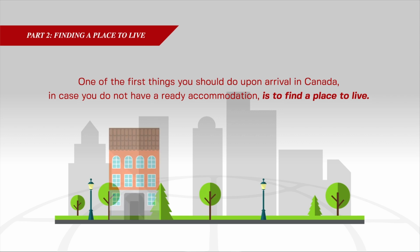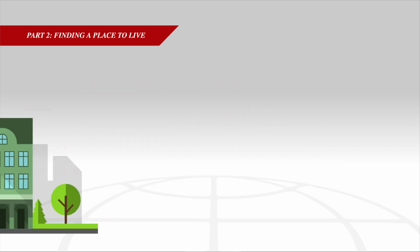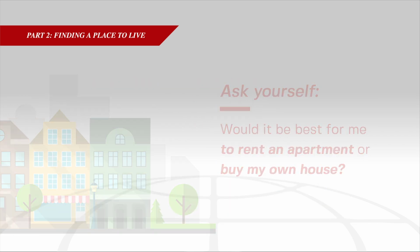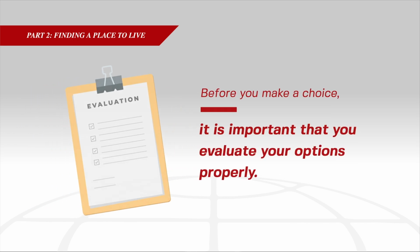One of the first things you should do upon arrival in Canada, in case you do not have a ready accommodation, is to find a place to live. Ask yourself, would it be best for me to rent an apartment or buy my own house? Before you make a choice, it is important that you evaluate your options properly.